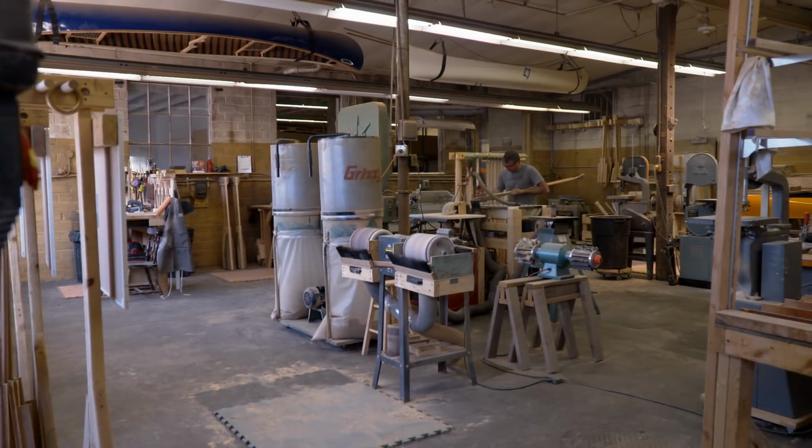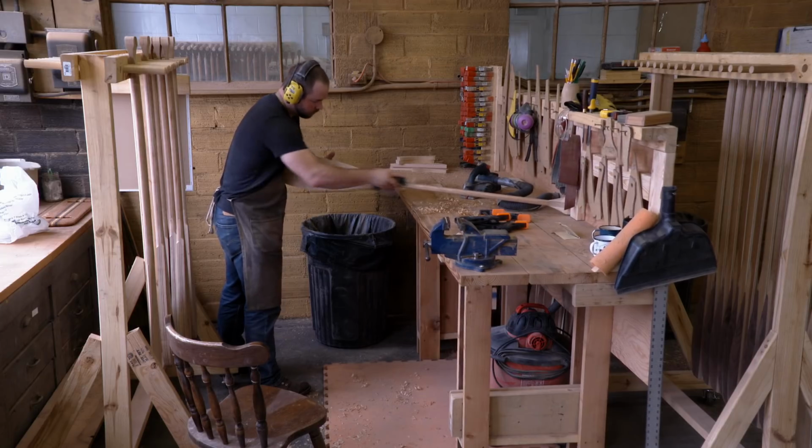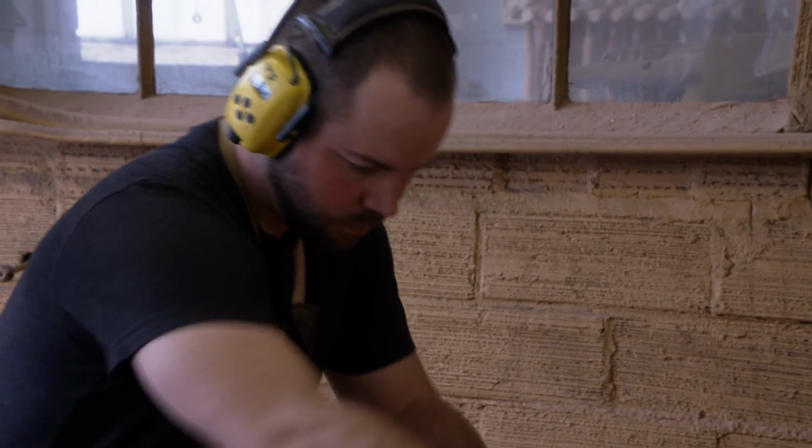Sanborn Canoe Company not only handcrafts paddles, but canoes as well. We take great pride in the craftsmanship of each of our products. Our paddles are handmade, our canoes are handmade. We make them in small batches, so there's a lot of attention paid to each paddle.